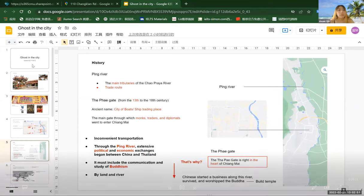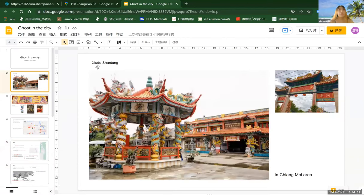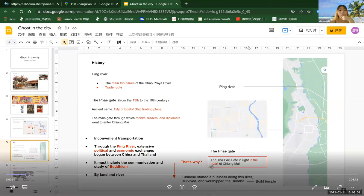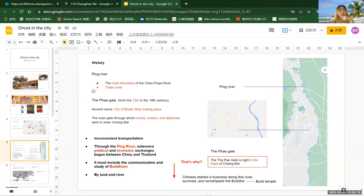So last time I chose this building, the name is Xiu De Shan Tang. And this time I'm going to explain the history of this area and also explain why people built this Xiu De Shan Tang here. Because Xiu De Shan Tang is a Chinese style Buddhism temple, so my history is about China and also Thailand.